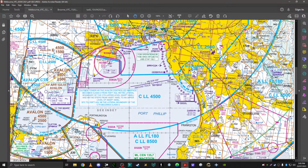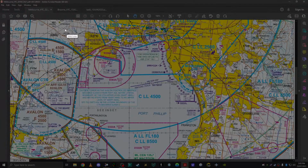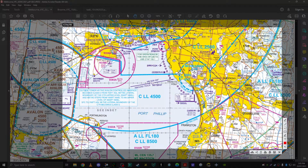So let's say, for example, I'm at Moorabbin and I fly out that way at 3,500 feet. I'm straight away past 3 nautical miles at Moorabbin. There you can see I'm in uncontrolled airspace. So now what does that mean? Well, it depends if you're VFR or IFR.